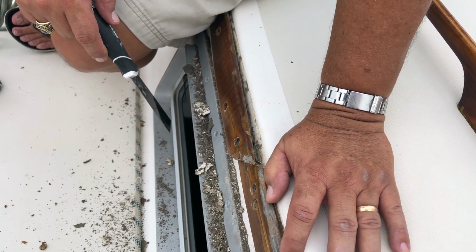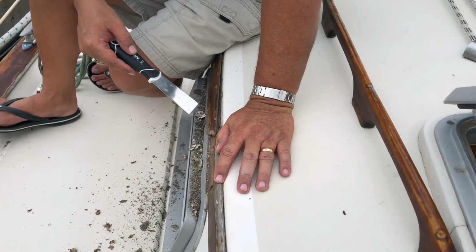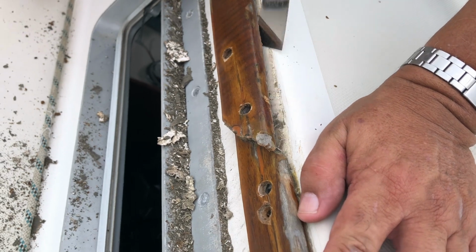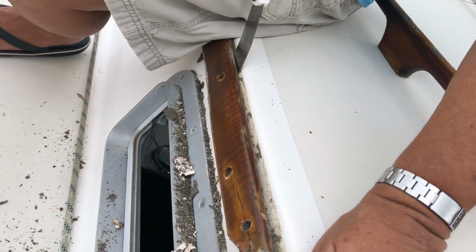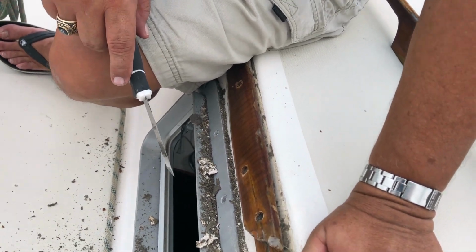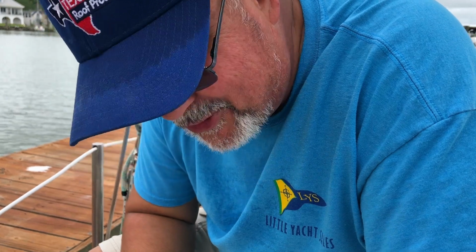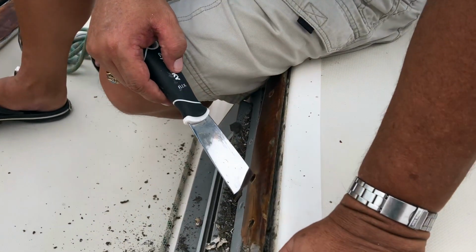So what Gene and I are thinking about doing, the original plan was to back these out and then reinstall the screws with butyl tape. Well, in trying to back them out, realizing that I wasn't going to be able to put two back in, we got to thinking about, well, what's an alternate plan? And we've sort of decided that we want to keep this trim. We like the trim on the boat, but we don't want it screwed in here.